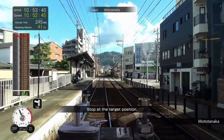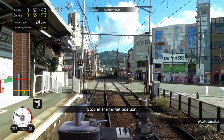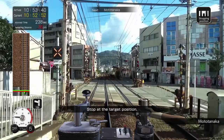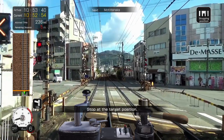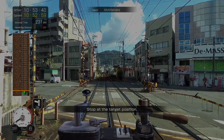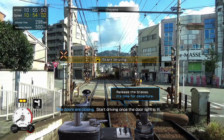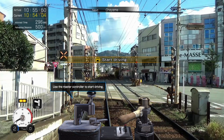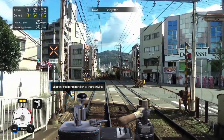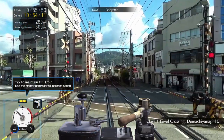Right, this is the station. Helps if I remember which the brakes are. A bit rusty on the brakes. 7 meters over. That's fine. So we need to get the doors closed and then we'll be underway again. Chayama is the next one. There we go. Right, let's get up to speed. We'll do 35 kilometers per hour.